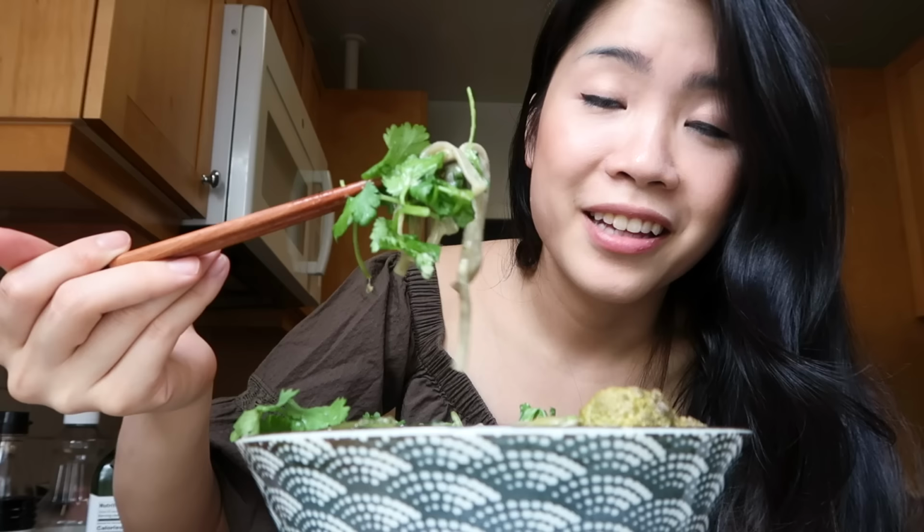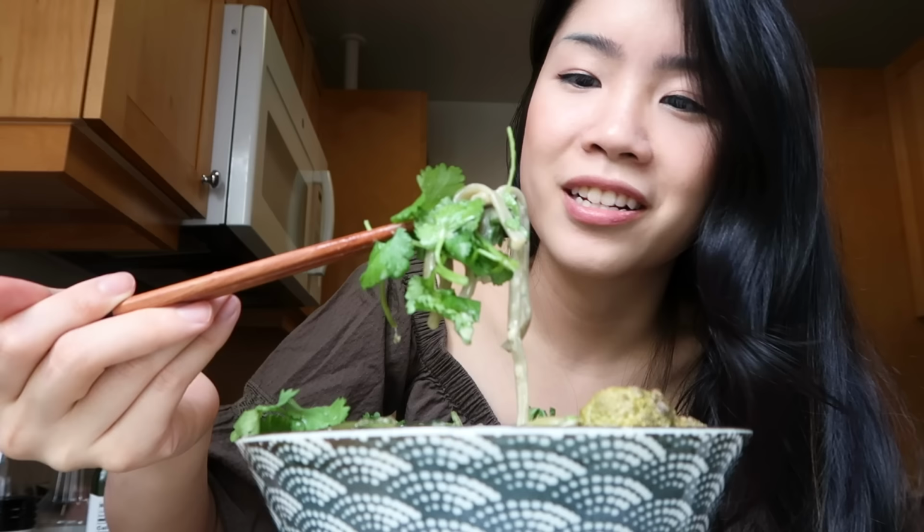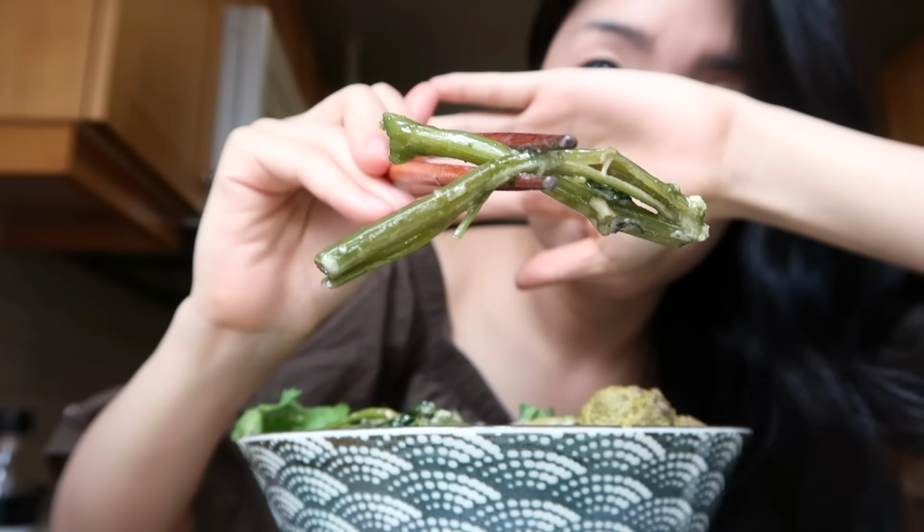I'm already salivating just looking at it. Here we go. Oh yeah. Tastes like normal noodles, but with the added benefits of green tea, I guess. I also love cilantro. I think it adds so much to every type of sauce, broth, etc. Goes great with noodles. Here's that morning glory. When you bite into it, it just has a big crunch.